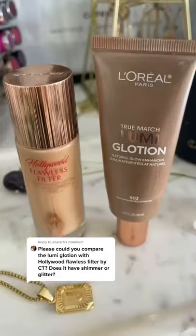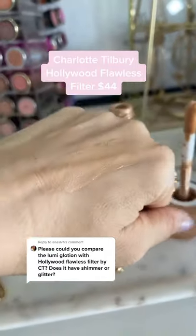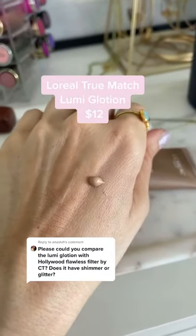Today we're going to compare the Charlotte Tilbury Hollywood Flawless Filter against the L'Oreal True Match Lumi Glotion. Now the Charlotte Tilbury retails for $44 and it comes with a doe foot applicator. It leaves a super glowy finish to the skin. I actually like using this over my foundation.